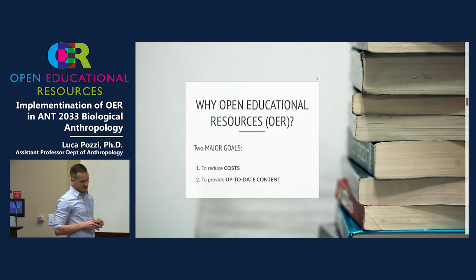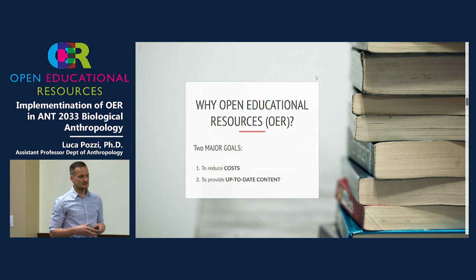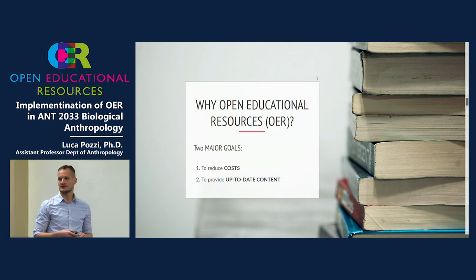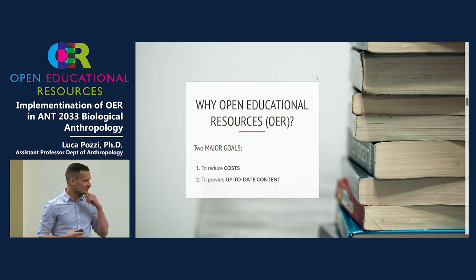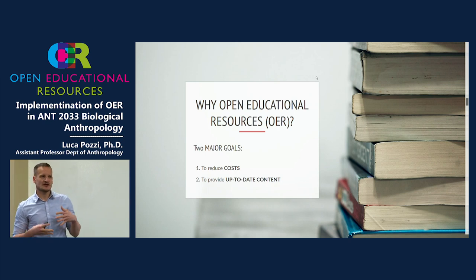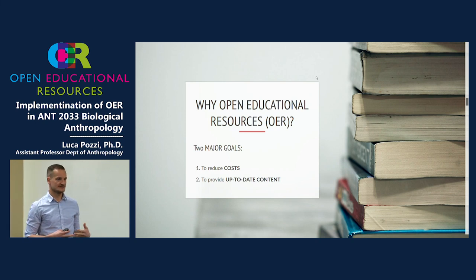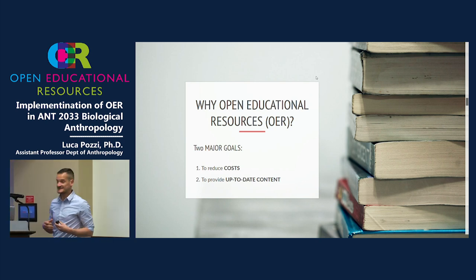And so when we started thinking about developing a class without a textbook, we had 2 major goals. First, of course, reducing cost, as we've seen a little bit, and that's common across all the speakers today, and I guess it's one of the major ideas of OER in the first place. But the other one was also to try to create a textbook, or at least content, that we could keep always up to date. And we'll see that this is specific to our own discipline in a way.